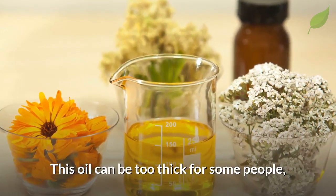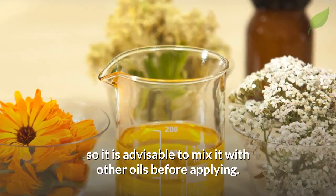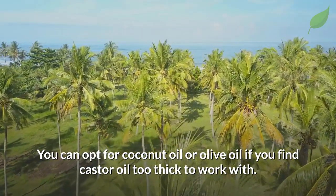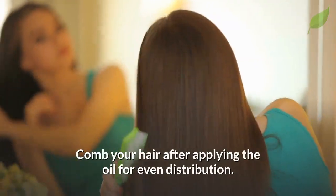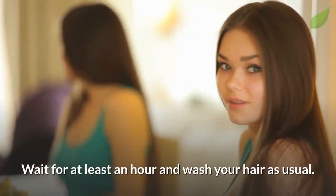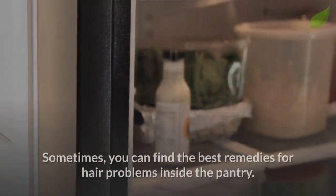This oil can be too thick for some people, so it is advisable to mix it with other oils before applying. You can opt for coconut oil or olive oil if you find castor oil too thick to work with. Comb your hair after applying the oil for even distribution. Wait for at least an hour, and then wash your hair as usual.